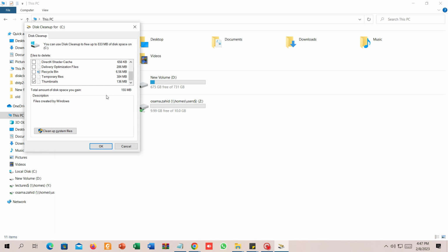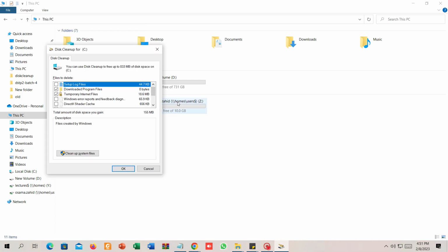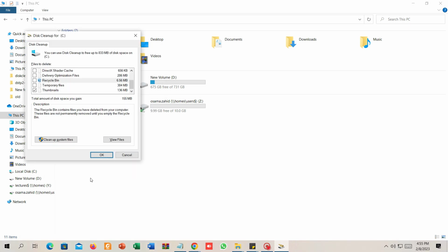It's important to review the contents of each category before selecting files to delete. Remember, some system files are critical to the functioning of your operating system, and deleting them can cause problems. If in doubt, it's best to leave a certain category of files unselected. Once you select the files to delete, click Delete Files, and wait for the disk cleanup process to finish.